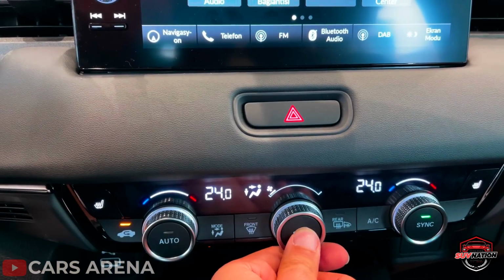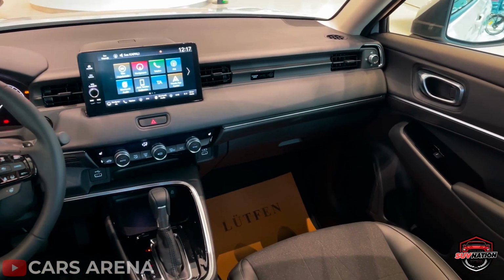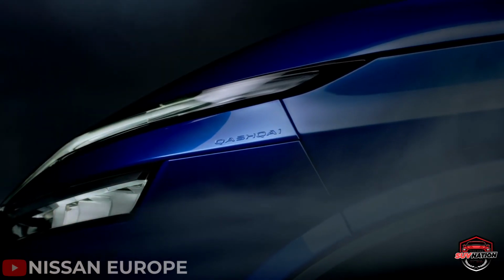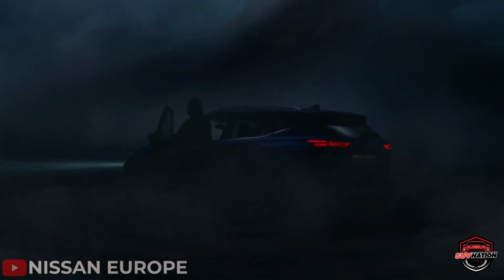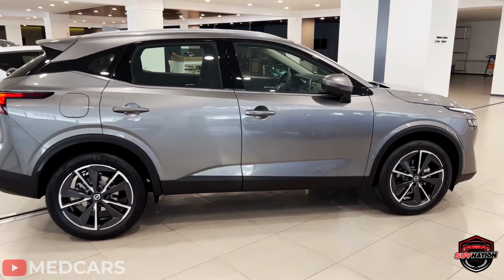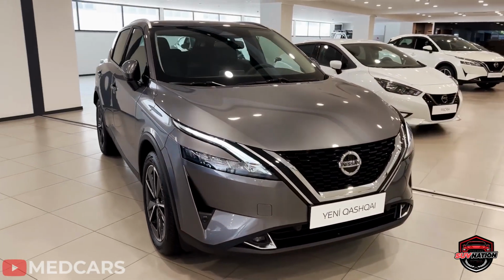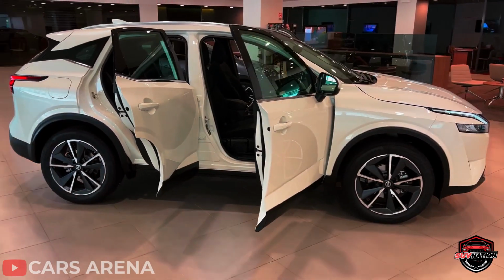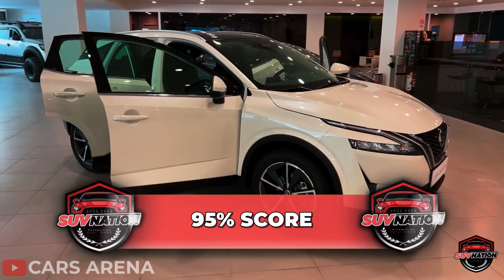To top it off, advanced seatbelt reminders have been fitted to every seat, ensuring that everyone is secure at all times. The Qashqai is a real standout for families looking for a safe and reliable vehicle, having received an impressive 5-star safety rating from industry experts at Euro NCAP. Both adult and child occupants will feel secure with a 91% safety rating, and the safety assist systems are truly outstanding with a 95% score.